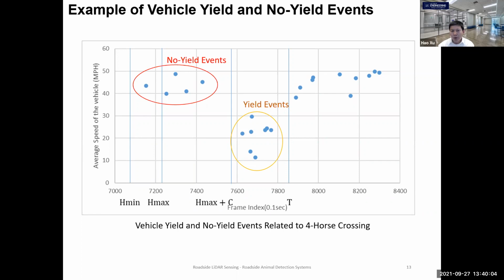Right now we are working with our collaborators to test and integrate different roadside animal sensors like radar, thermal camera, and LiDAR to identify their performance and to see how much improvement we can achieve when we integrate or merge the different sensors. We will also test the roadside warning signal and the connected vehicle connection.